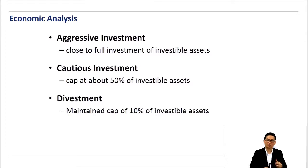So in that sense, if I believe that the global economy is going to do well, then of course the stock market goes up. Then what do I do? Actually, I dare to go into this thing called aggressive investment. Just to help you visualize what aggressive investment means: let's say I have $100,000 for investment. With aggressive investment, I'll invest 100%.